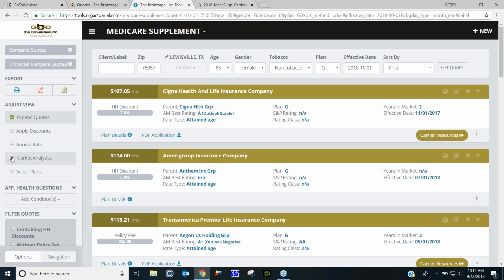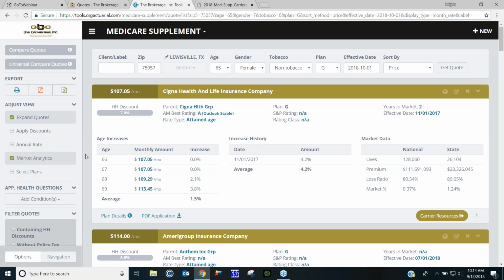Let's look at the market analytics. So this is for all of your clients who are really into wanting to know the history of the company and information about age increases and history of rate increases and where they rank in the market. It's a lot of information, but I'm just going to tell you some of the simple pieces that I get asked a lot about. First and foremost would be the increase history. So you can see with Cigna, they've only had a 4.2 rate increase, and that was last November. And this is for their Plan G. So remember, this information all relates back to Plan G. And you can see as the age goes up how the rates look.